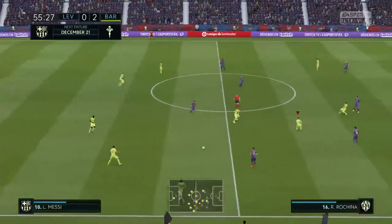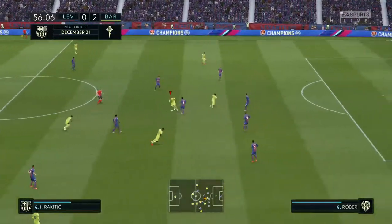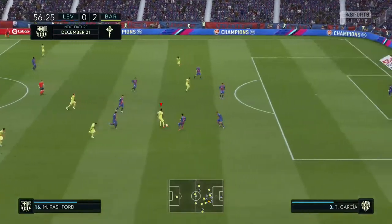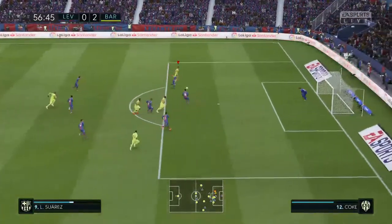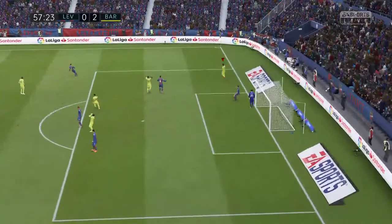Barcelona, what about their next game, Alan? Well, they're playing Celta de Vigo in the next match in La Liga. I think they're going to win it easily. And Barcelona on the attack. Suarez! Well, they have cleared the danger. It was a decent opportunity, I think.